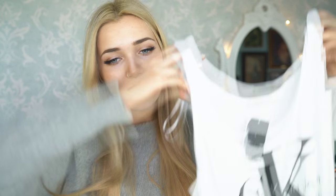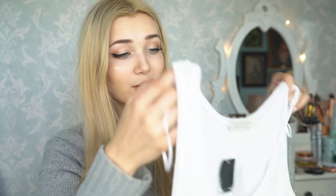Next, I also picked up this Calvin Klein tank top. This is a really simple Calvin Klein design, but I think it's quite cute anyway. It is quite see-through, so I recommend wearing a sports bra underneath this. But apart from that, it's really great. The material is really soft, but I feel like this is a really cool and casual staple piece for my wardrobe.